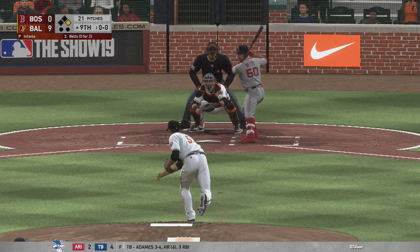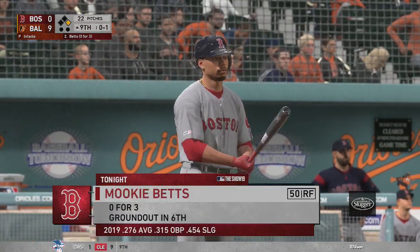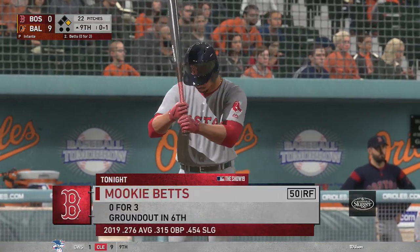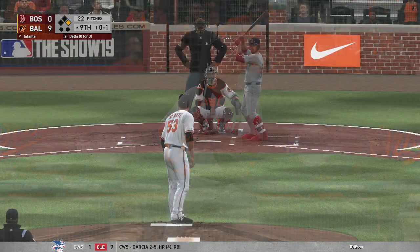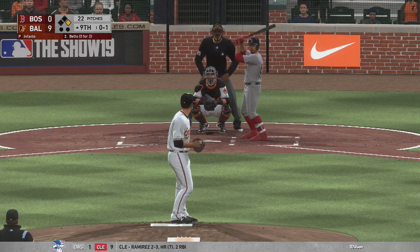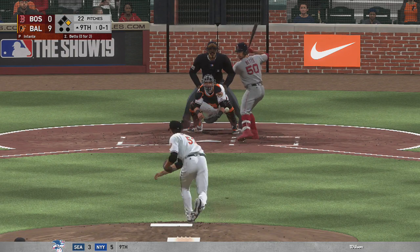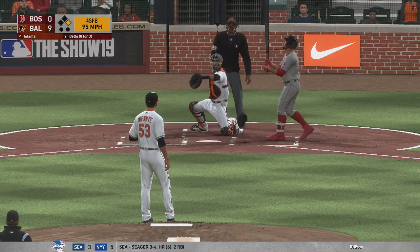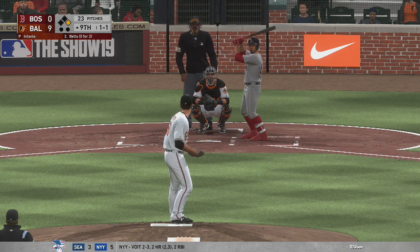In now, Mookie Betts, as he'll look at a fastball in there on the outer half. It's 0-1. He could really use a knock here. 0 for 3 in the game so far. The 0-1 pitch. That's over, but low. It's a ball and a strike. Oh, that's wrong. That's so wrong.